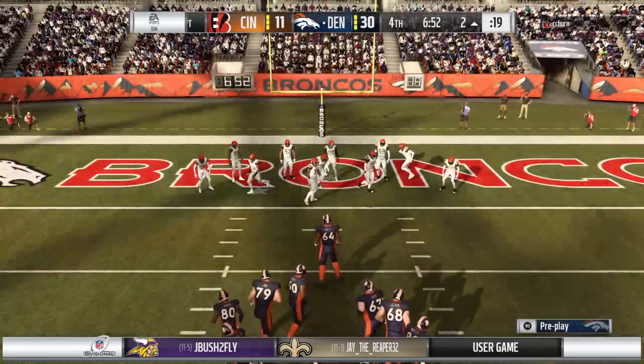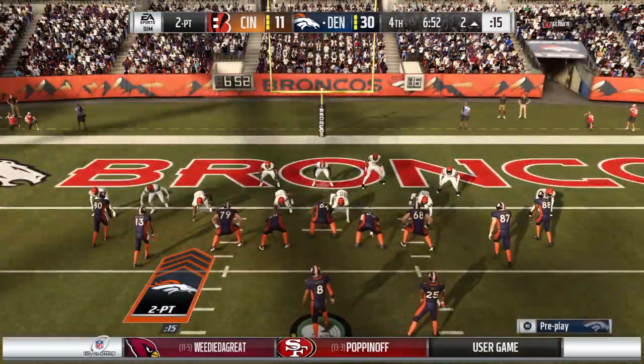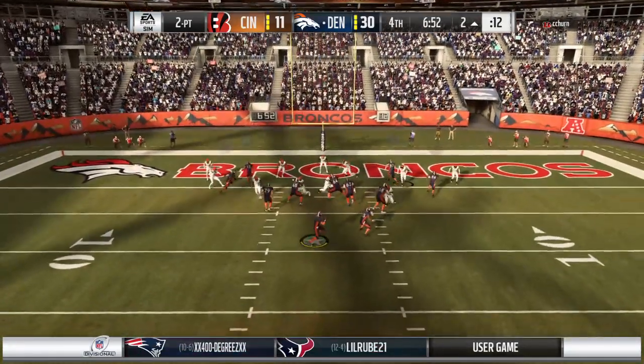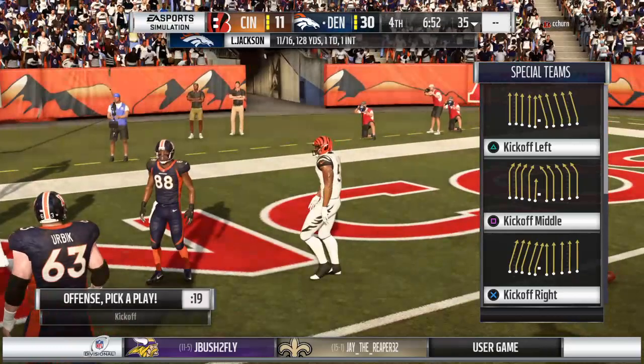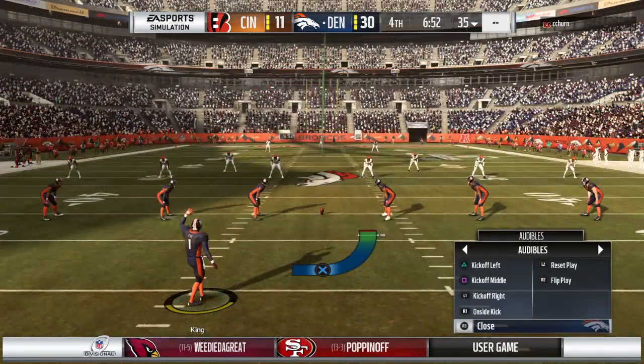The offense is going to stay on the field as they line up and go for 2. Lucky 56. From the gun, Jackson. Whoa, what happened there? No good. Off the crossbar, and it comes back. A very poor effort from PAT distance.